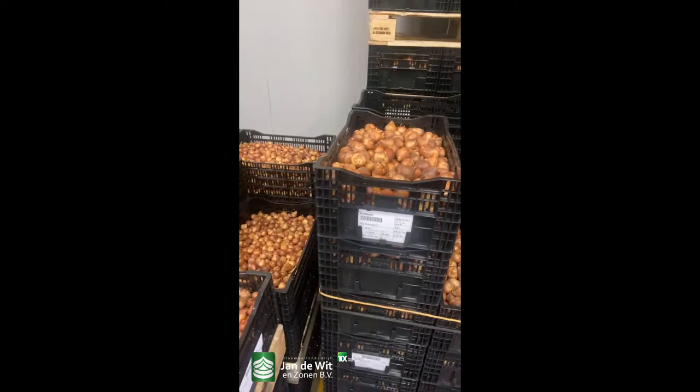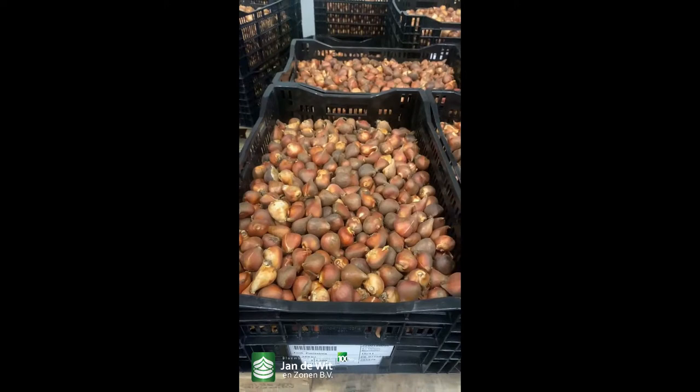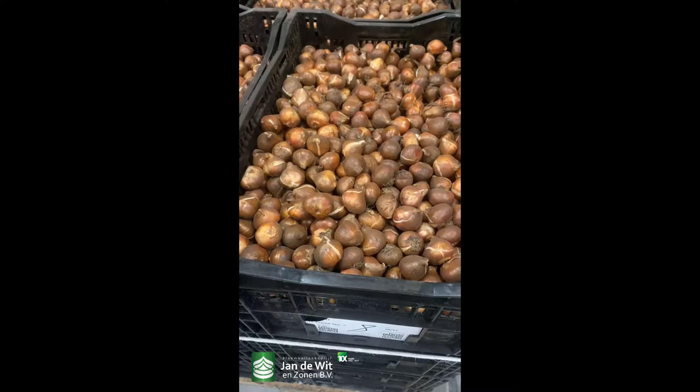And some growers even have a little bit less than normal. It depends a little bit on the growers, the harvesting results. But in total we can see that in the beginning the sales were very good, the demand was very good. So many bulbs have been sold from the bulb growers to the traders and also from the exporters to the importers. And finally, the growers can supply these bulbs, sometimes have some shortages, but they don't have extra bulbs. So that makes the market very stable.